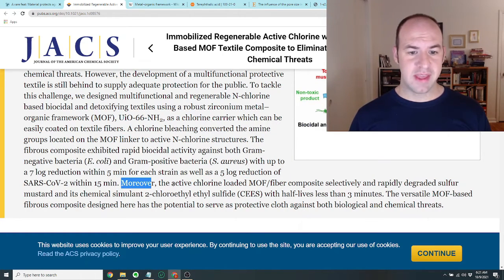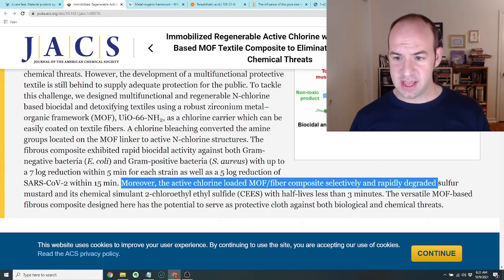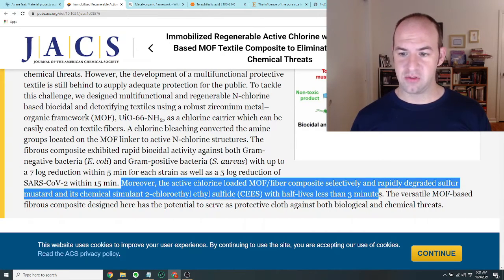Then it said, moreover, the active chlorine-loaded MOF fiber composite selectively and rapidly degraded sulfur mustard, which is a chemical weapons agent, and its chemical simulant 2-chloroethyl ethyl sulfide, or CEES, with half-lives less than 3 minutes. One thing that's unclear to me from this description is if it's just the chlorine that's doing the degradation of the sulfur mustard and killing the bacteria, or if the zirconium component of the metal organic framework has some role. So that's something I'd like to understand a little bit better.